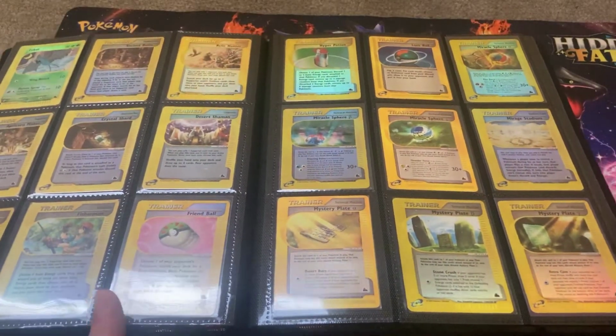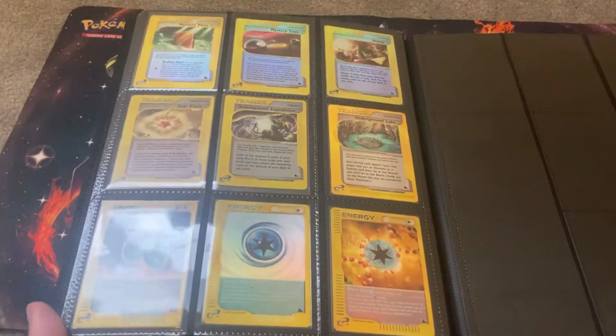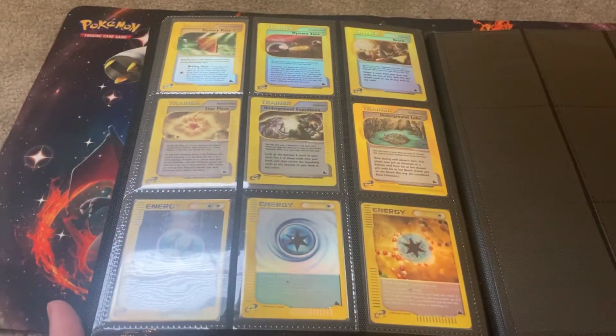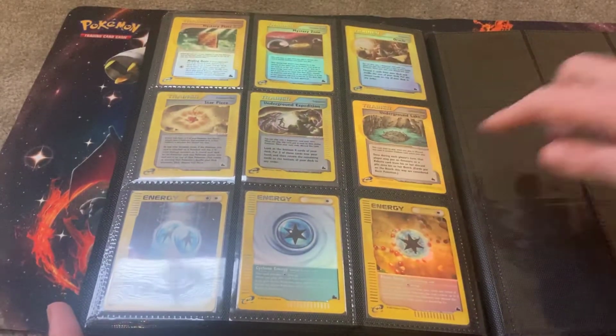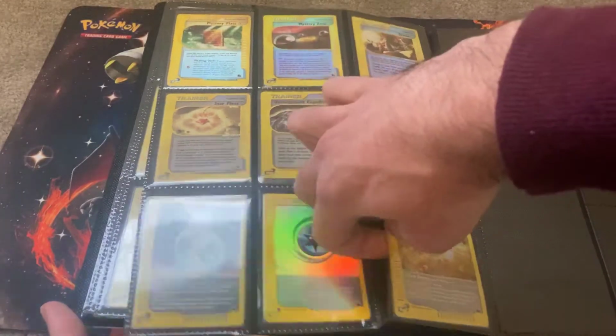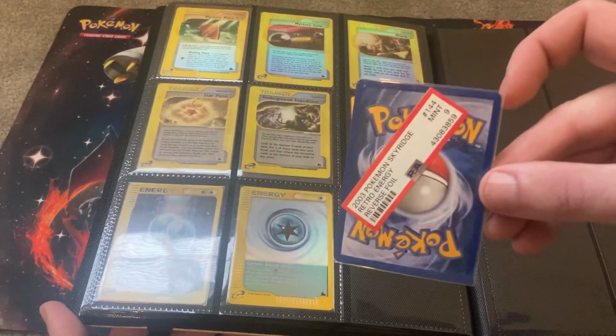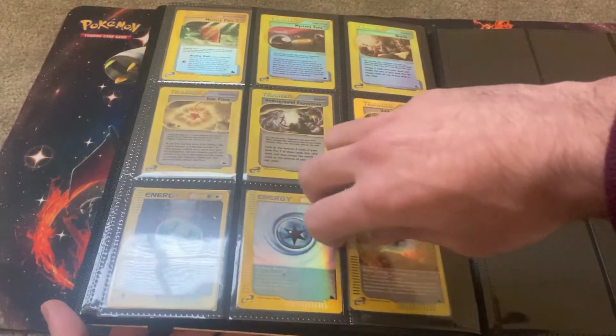And I think it would be really fun if people put together a Skyridge tournament, or maybe just an E-Series tournament. There's another non-holo. So here's one of the cards, just to show you that was a PSA 9. There's a few more in here. It's not the only one.